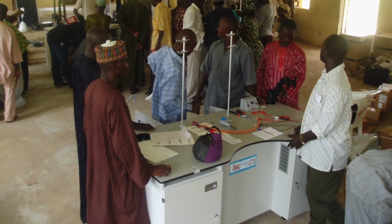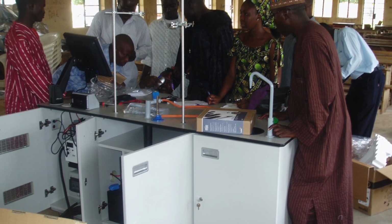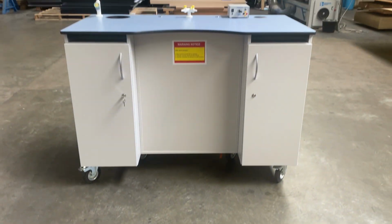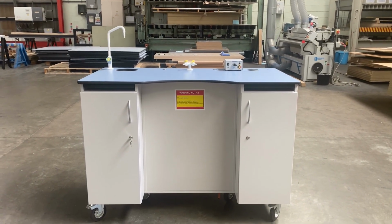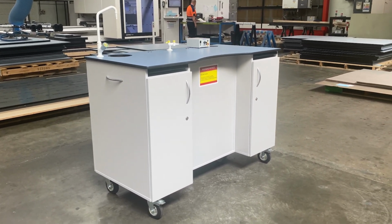Originally developed for a UN project in Africa, but since then we have exported our benches all over the world, from Australia to Zimbabwe. They have also become established as the mobile laboratory solution for the UK and is used by schools and for school refurbishment projects.